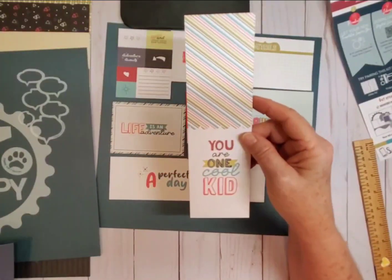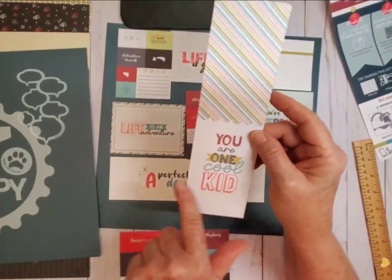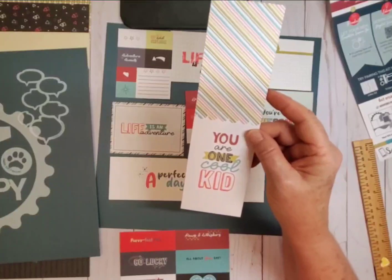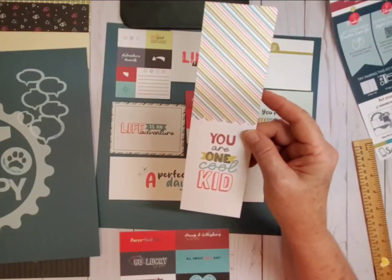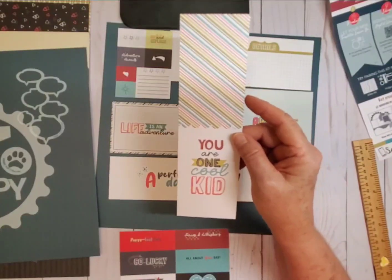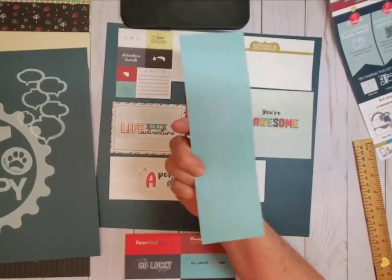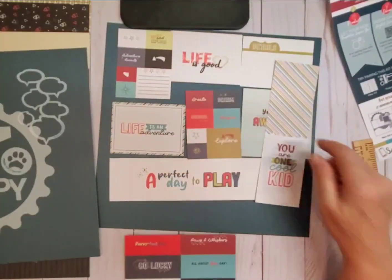You are one cool kid. If you don't want to put kid, you could put dog, just cross that off, or put another piece of paper there, put dog or cat or dude. One cool dude. I like that better. So side A, but I do like the colors. I love the colors on that. Side A, side B. Love the colors.